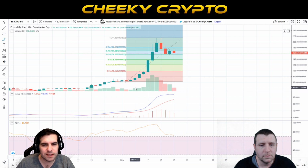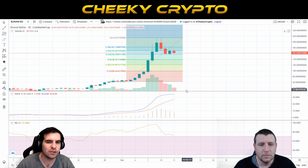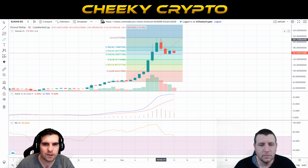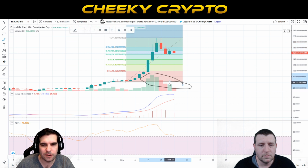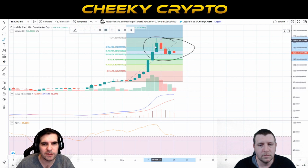The other things that we can see are the volumes. They went up very steep, as you can see, as we went up with our candles. And ever since we had this top, the volumes have been decreasing. The volumes decreasing is actually a good sign. It means that whilst our candles are in a correction pattern, the volumes are lower. So people are still holding. Not that many people are selling, and not that many people are buying, which is odd because you'd usually buy the dips.